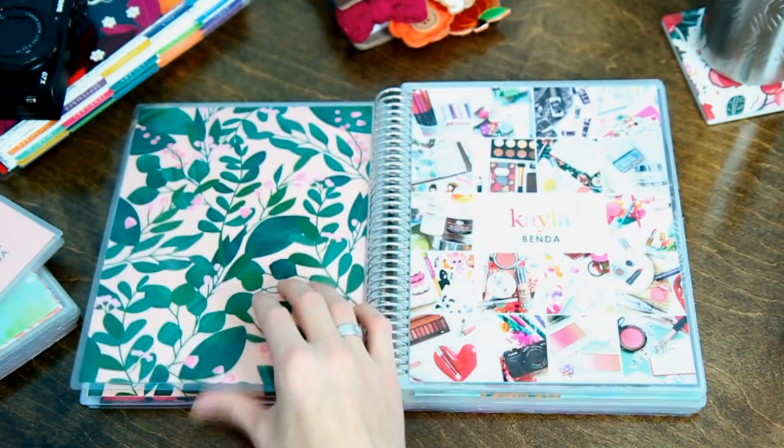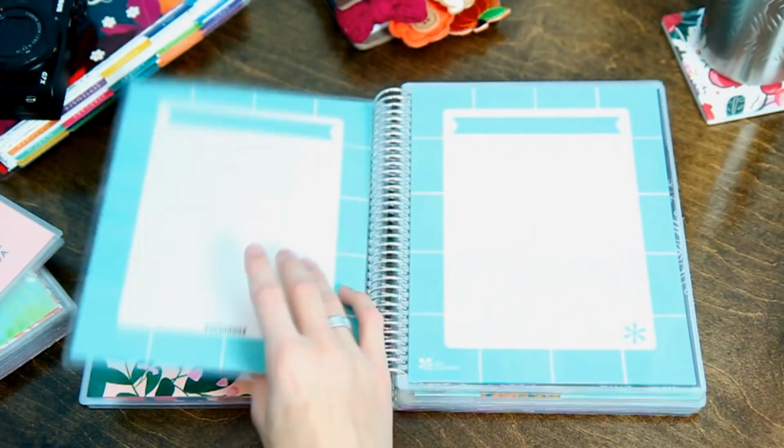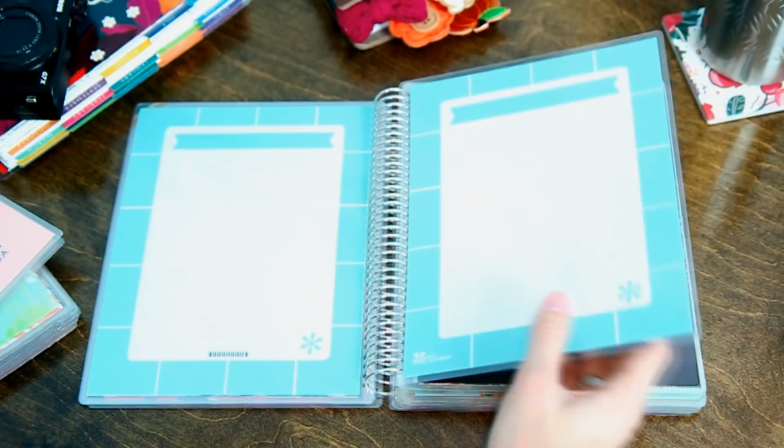Such a fun cover. This is probably one of my favorite covers because I designed it myself. This is all of my favorite photos that I've taken for my blog recently. So it's just a really cool way to showcase all of the stuff that I've done. So I look forward to putting this on my planner shortly.